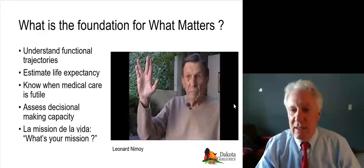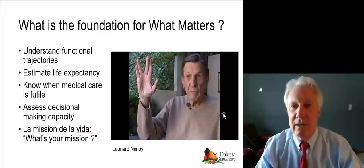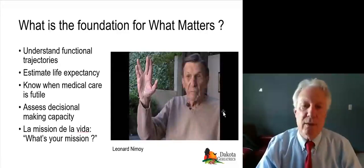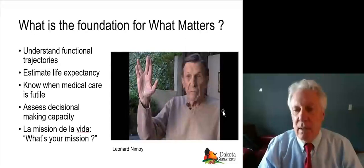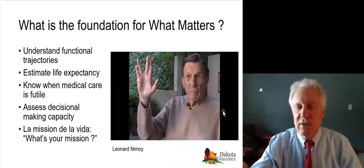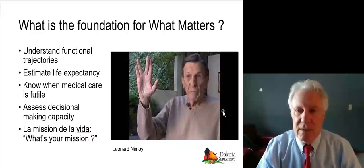So you may recognize Leonard Nimoy here from Star Trek. He had the famous line, "Live long and prosper." And that really is something that we need to think about when we ask what matters to the older adult. Firstly, the basis for a lot of what matters is depending upon what's the remaining life expectancy of the older adult. We want to also understand what their functional trajectory is, how well they can do their activities of daily living. Are they needing help on their instrumental activities of daily living?